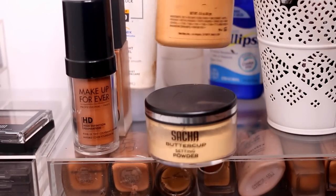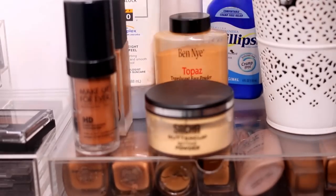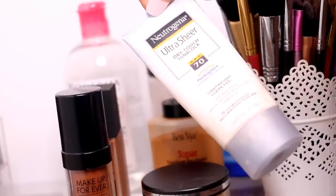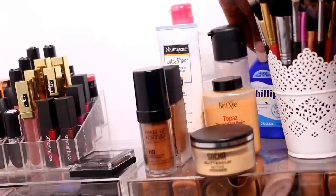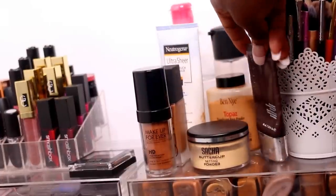So I've been mixing the Benefit Topaz with the Sasha Cosmetics Buttercup powders, just to tone it down a little bit. This is my sunblock, which I use as a moisturizer before I apply my makeup. We have the Bioderma, which I use to take off my makeup after using my wipes. Got some Fix Plus. We have the Milk of Magnesia as well. This is the primer, the Becca Poreless Primer.